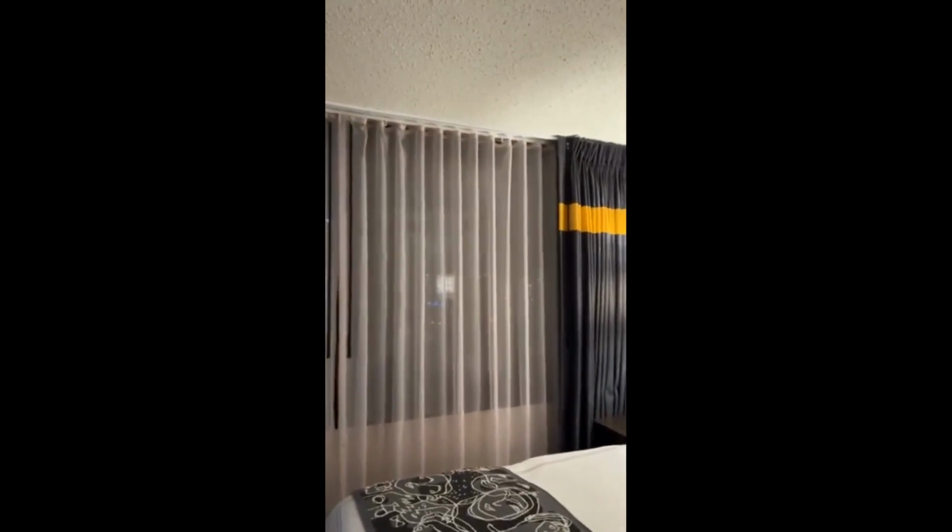You'll see I do have huge windows. I do not know exactly what my view is. I have not looked out yet. From what I can see from here, I have some office buildings.